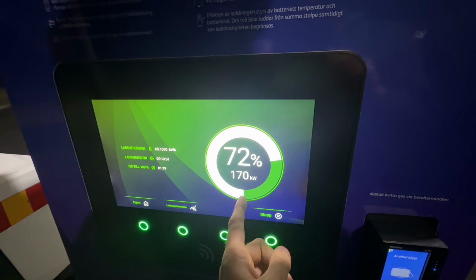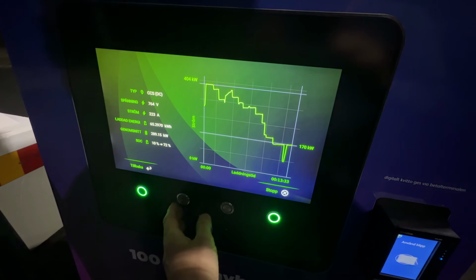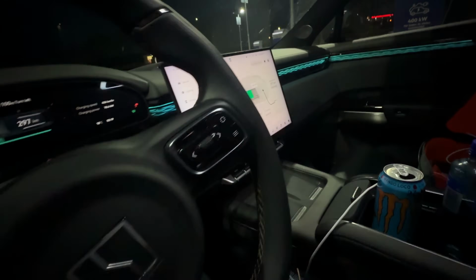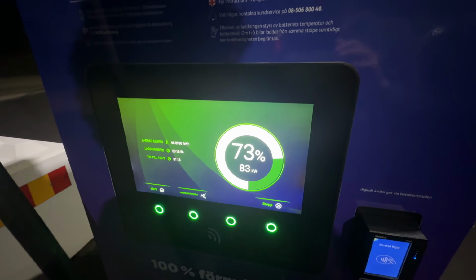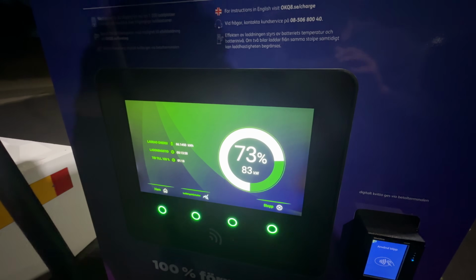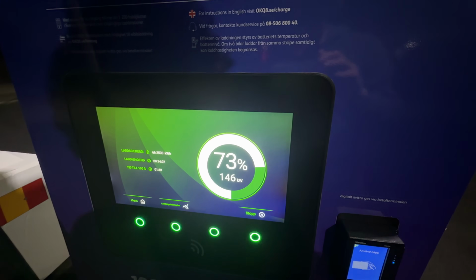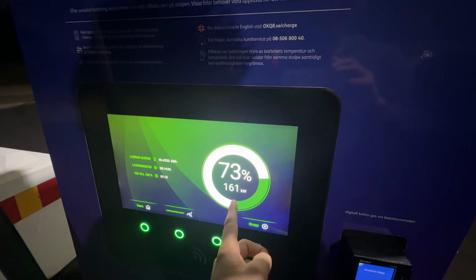It really wants to pull 170, but it's a little bit unsure. Still running climate and everything, just so we know. It's jumping up and down, the charging speed. Not sure what's going on, but doesn't really matter. We have a ton of energy in our battery. Oh, now it's ramping to 170 again.